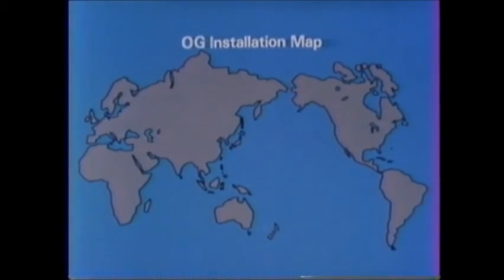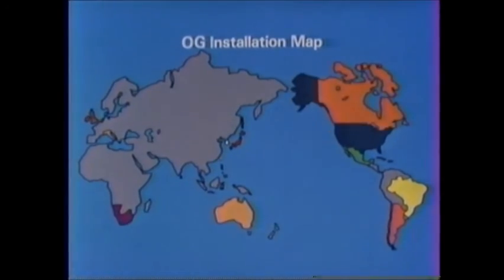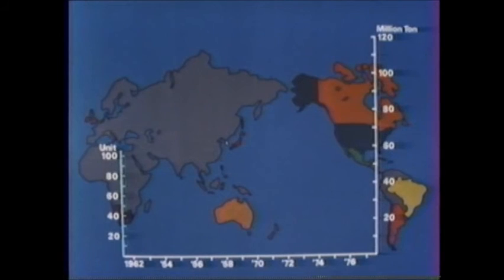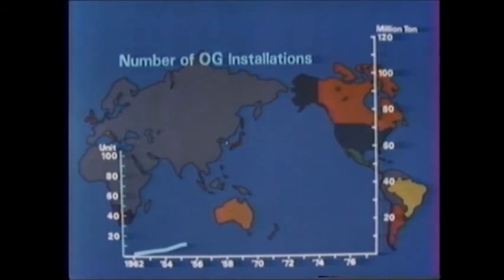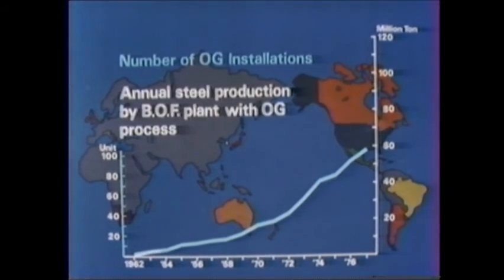The OG process has since been widely adopted. As of March 1976, as many as 108 OG systems were in operation or under construction in 13 countries. Annual crude steel output from BOF plants equipped with the OG systems will amount to 120 million tons by 1977.